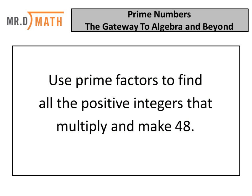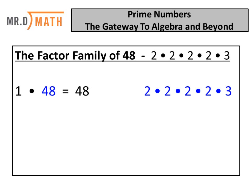So check this out. We're going to use the prime factors to find all the positive integers that multiply and make 48. So notice I'm talking about positive integers and not negative integers. We'll work with negative integers when we get to algebra. But let's check it out right now for positive integers that multiply and make 48. Now remember, I started with my prime factors, which were 4 2s and a 3. If I use all the numbers, all 4 2s and a 3, and there you can see right there they are, that makes my 48. By the way, you can see right there, there's 8 times 6, there's 48. 1 times 48 is 48.